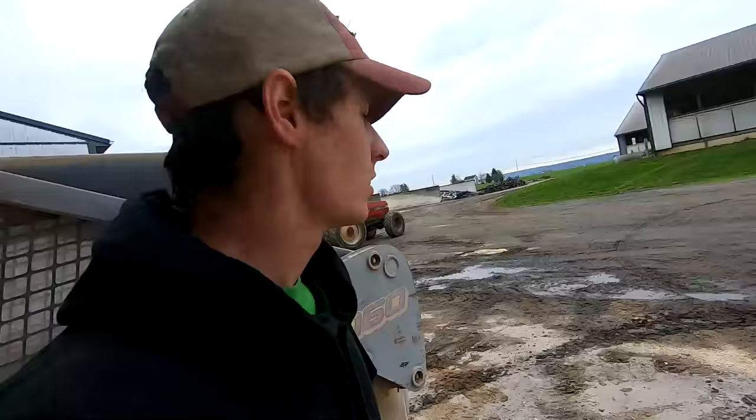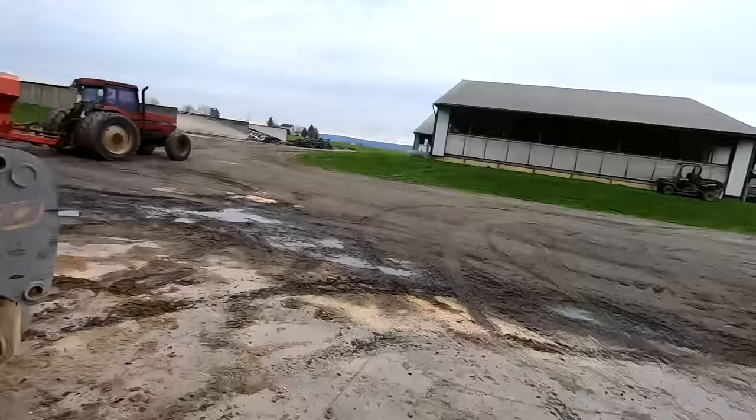I'm gonna go ahead and bed up the second half of the dairy barn, and my dad's taking the Kubota. He's gonna go down to that heifer farm. We got to bed up down there too.